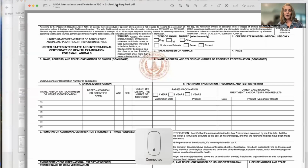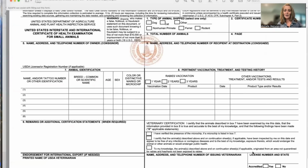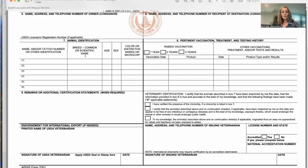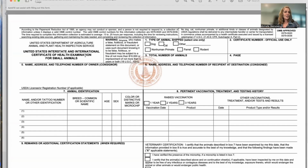this one. It's called Form 7001. It's a USDA International Health Certificate. But what's weird is it says it's a United States intrastate and international health certificate. It covers both, which is strange, because if you do an international health certificate, it's usually much more robust. So we did it because they requested it. And again, you can just get this on Google. We downloaded it. And then actually our vet had this electronically where they could type it all in. But if you need it, this is what it looks like.